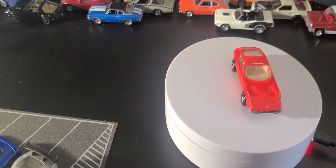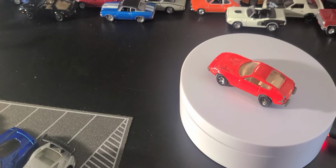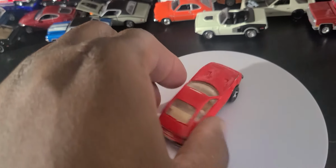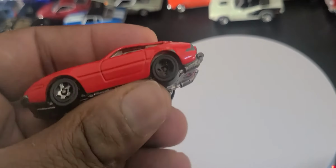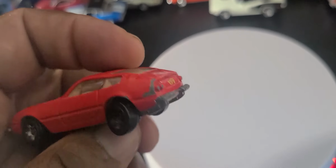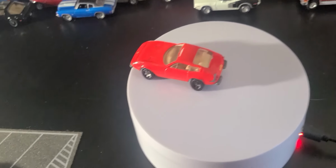The actual car was produced from the late 60s, I think 69, until maybe 73 or 74. This bad boy is in need of a paint job and a wheel swap. And I definitely rescued this one, and you can tell where the wheels are kind of going through some changes back there. I rescued this car basically from my sister's house, where my nephews had abandoned it under the couch.